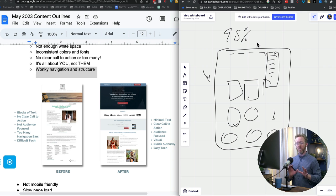So think of it this way. If I am visiting your site, most likely it's for one of two reasons. One, I heard about you through the grapevine and I Googled you and it's taken me to your homepage. Or you ran an ad or you made a content piece, in which case that content piece or that ad should strategically send me to a subpage on your site.